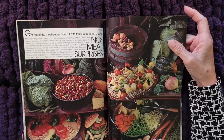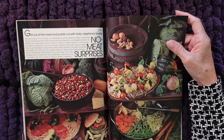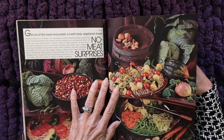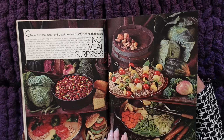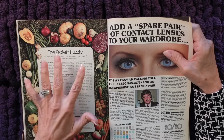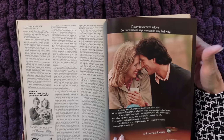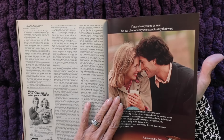Get out of the meat and potato rut with tasty vegetarian treats. No meat surprises. Okay. These look good. These all look really good. Where to get protein? More on contact lenses. A diamond is forever. Oh.